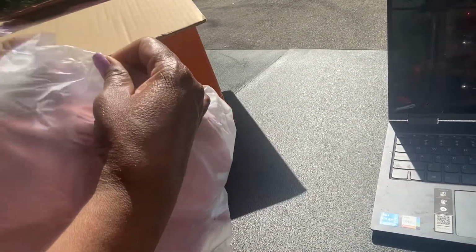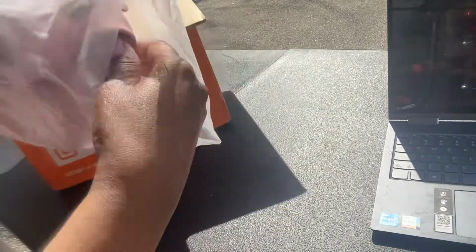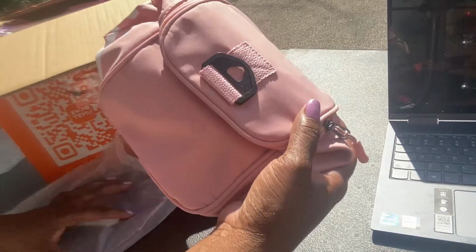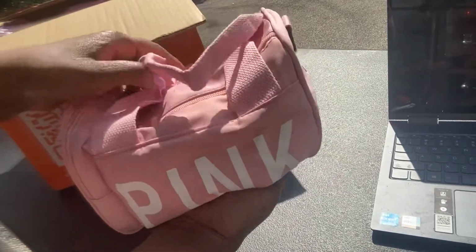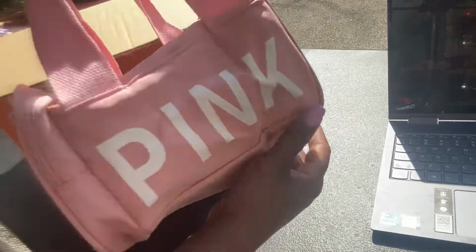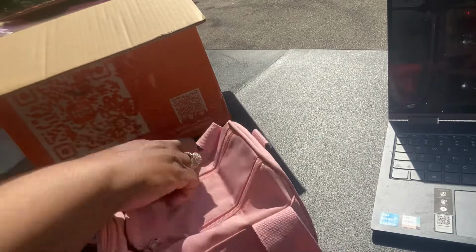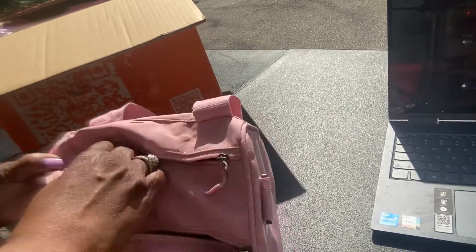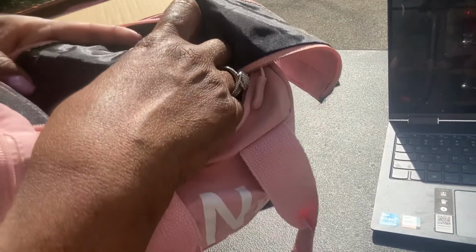Oh, heck no. Thought my bags were bigger than this. I think this may have been the one that was like $9 and something. It is super small. Though it's still pretty cute. Velcro. Oh, it does. I'm sorry. It does have the pink in there. You just can't hardly see it. It does have the pink all the way through.